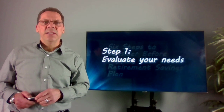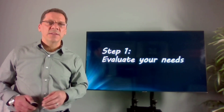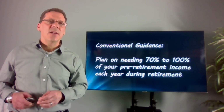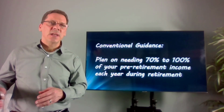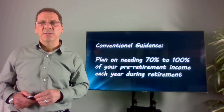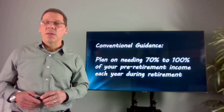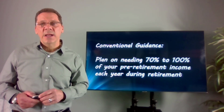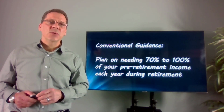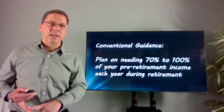The first step in any income plan is to estimate how much income you need to meet your desired lifestyle. The conventional guidance is that you should need somewhere between 70% to as much as 100% of your pre-retirement income each year during retirement. While it's true some of your costs may decrease in retirement, other costs such as healthcare are likely to rise. So before you start tapping those assets, you should have a concrete idea of how much you need to cover your fixed costs and the extra wants.